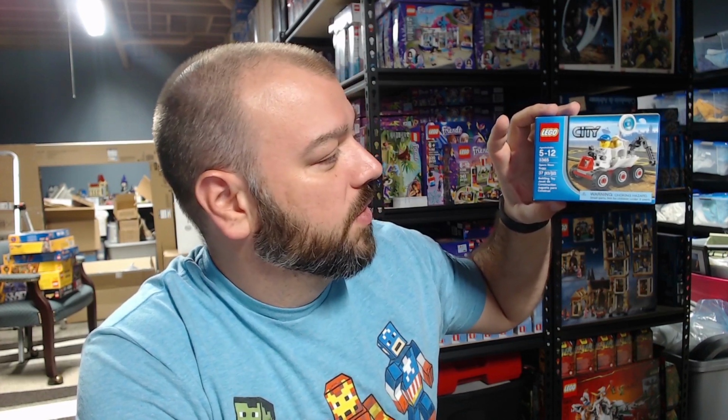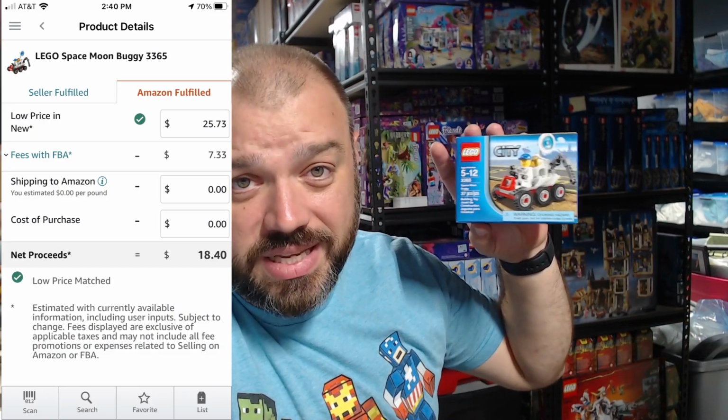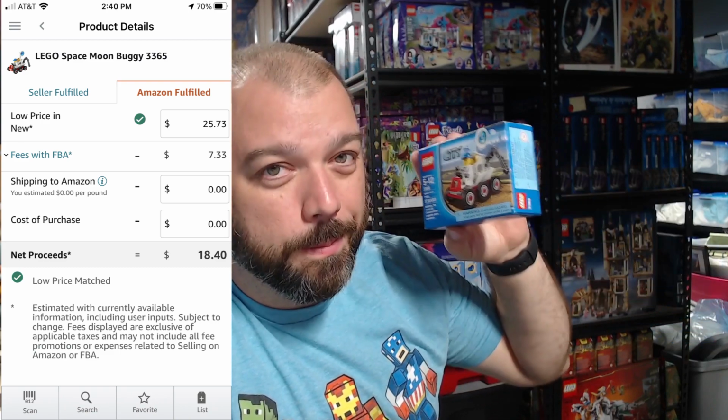Next one is one that I was kind of surprised I missed last time. It's this 3365 Space Buggy set. This one here, we have $18.40 after fees. I probably will end up sending that one back in. I think it'll move pretty well there. I will check comps on all the small sets, though, offline, just to make sure that it's not more advantageous sending them into eBay.